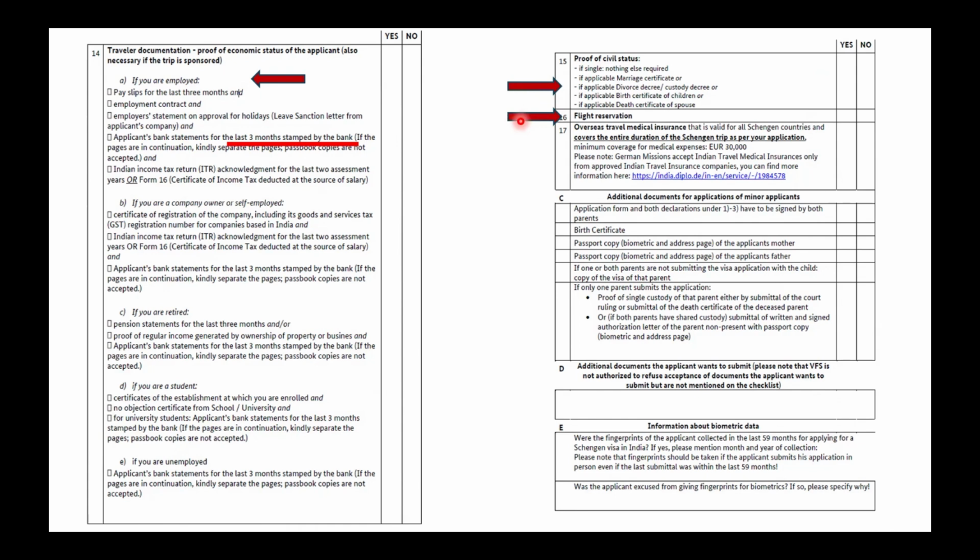The next one is flight reservation. Again, very key, very important. Schengen visa requires that you have a flight reservation before your appointment. It is not before you fill your visa application form or you're collecting your documents. But when you go for an appointment, make sure your flight is booked. It could be a dummy or an actual flight or on a refundable basis, but you have to book your flight, show that your flight is confirmed, not one way, a two-way return ticket is what you have.